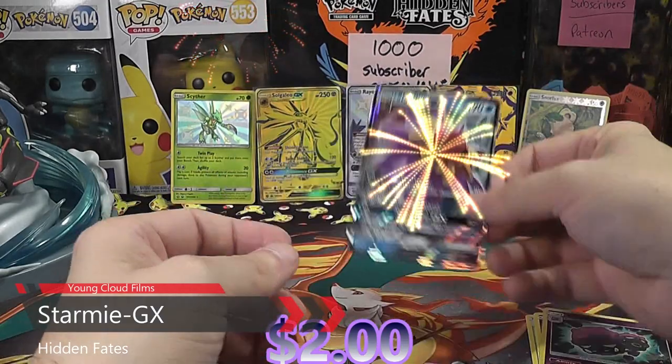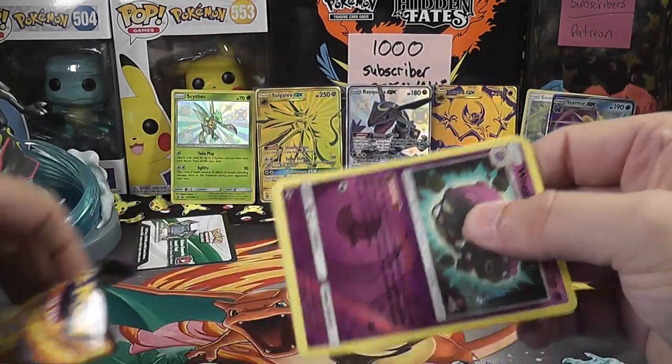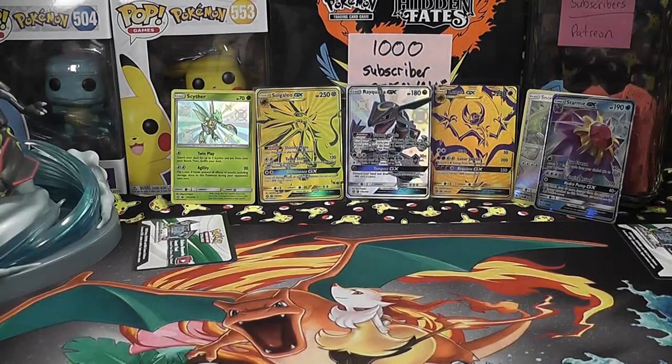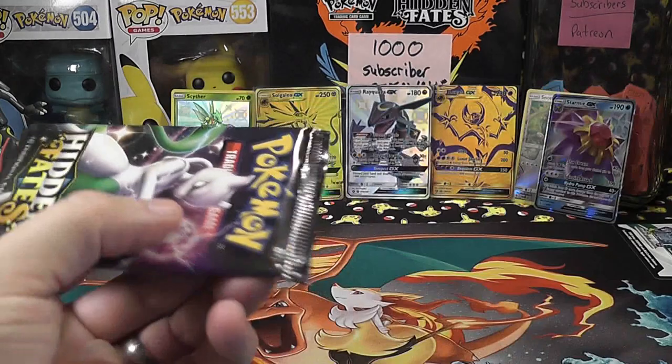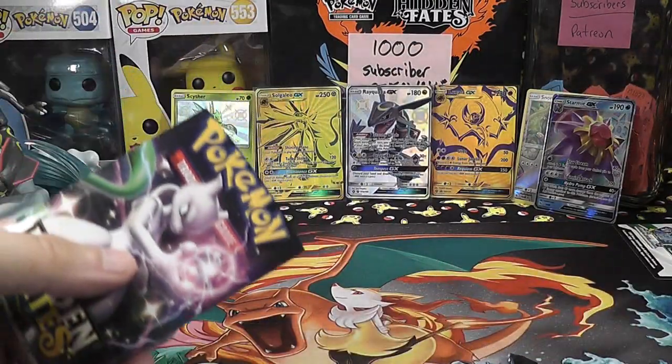I'll take it though. That's actually the first regular GX that I've pulled out of these so far, so that's not too bad. Saw that shiny in the corner. I was hoping it was something phenomenal. All right, two more packs.